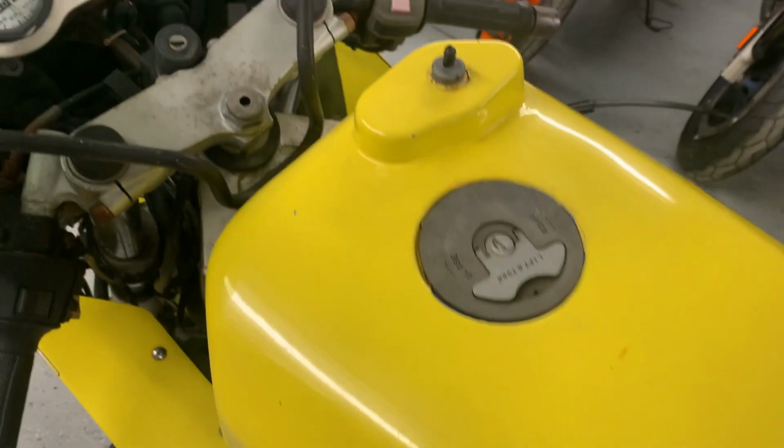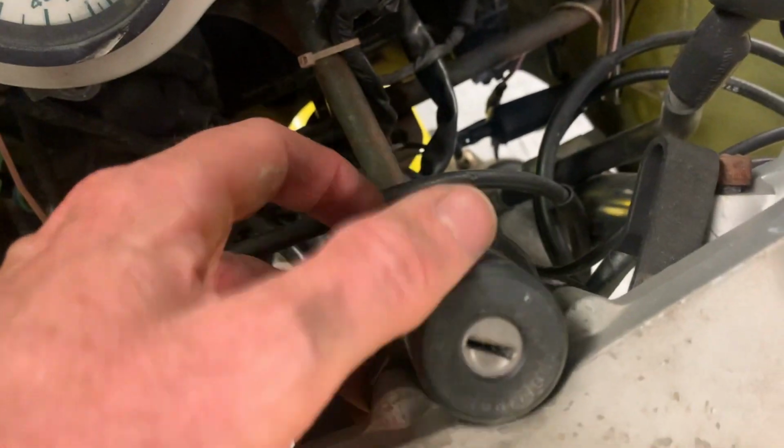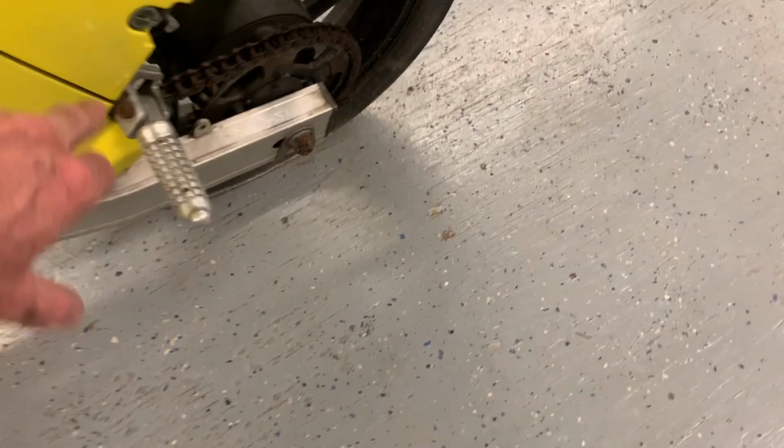Everything's gonna need to be lubed. Challenge is no keys for this, no keys at all. So I'm gonna have to take that off and learn how to cut a key. If I can expose the cylinder, take the cylinder out so I can see the wafers in there, I'm gonna have my first shot at cutting my own key. That way at least I can get the gas cap off, the helmet or seat lock or whatever else that will work.